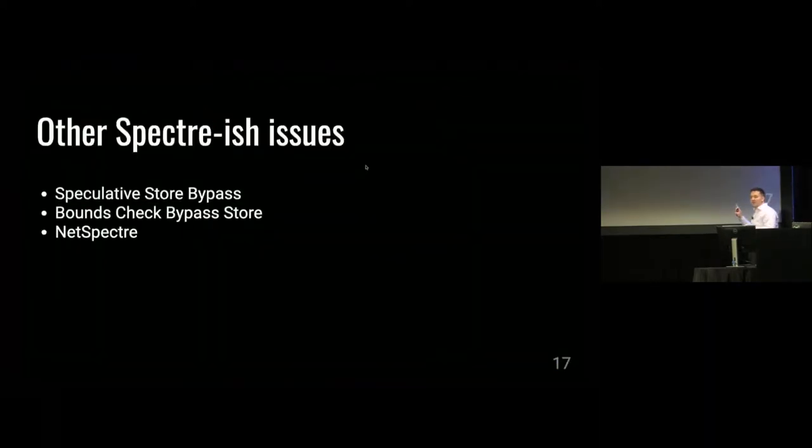But we have even more that didn't make it to get logos. We have things called speculative store bypass, bounds check bypass store, and NetSpectre. And that's just in 2 years, and I skipped a bunch, okay? So this isn't like one particular kind of issue. We are definitely seeing a class of issues, and it's very, very extensive, okay?